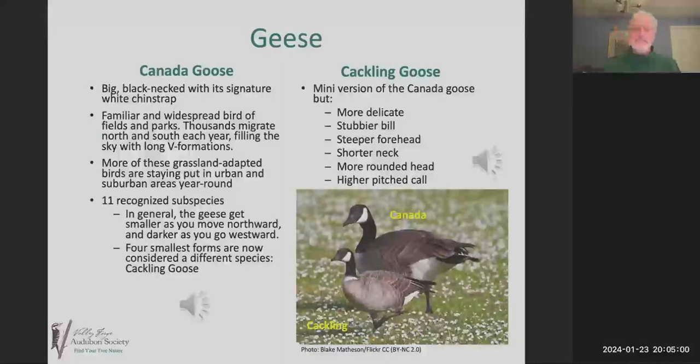Then we have geese. Most common that we see in this area is the Canada geese. Canada geese have that white chin strap offset by the black, typically a gray front and a brownish body. Again, there's many different subspecies, typically grassland adapted birds. They do very well in our region. As a matter of fact, our region, southeastern Pennsylvania, is like the main wintering ground for the Canada geese that are coming from Quebec. They come down into our region in the wintertime.